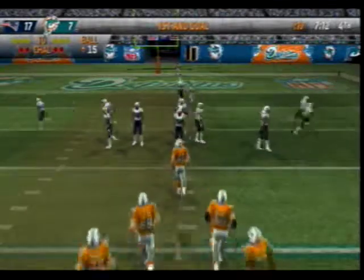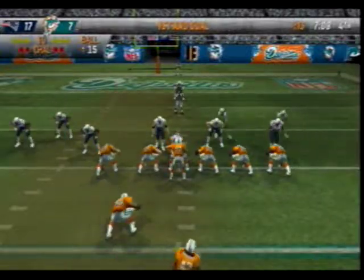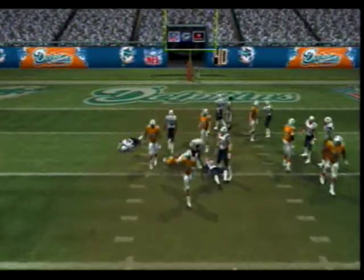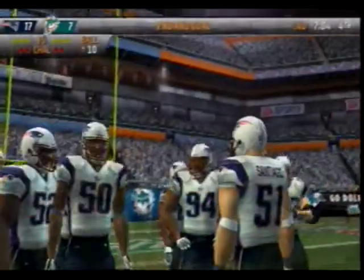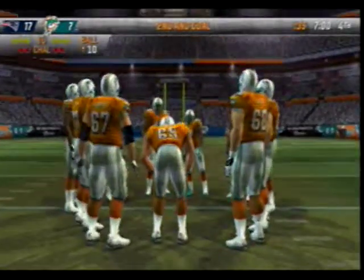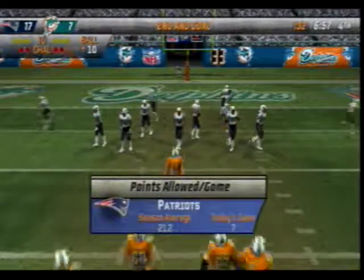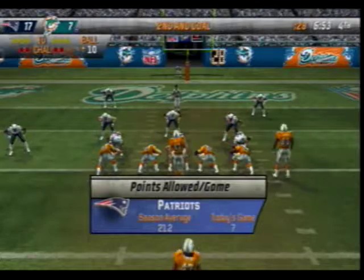It's first and goal at the 15. New England comes out in their nickel package. Cornell comes up to make the play at the 10-yard line. First and goal, they can't get into the end zone. Ten yards away from the end zone. Go make the play.